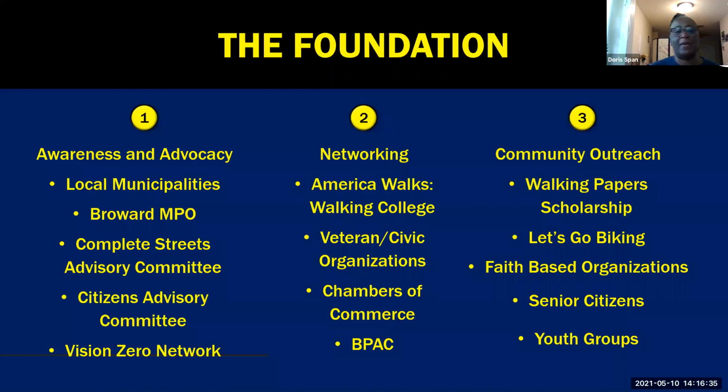So the foundation participates, as I said, in awareness and advocacy in local municipalities, not only Tamarack, but surrounding communities as well. The MPO I talked about, I'm a member of CSAC and the Citizens Advisory Committee, and the foundation is plugged into the Vision Zero network. The networking we do has expanded somewhat. I am doing a presentation to the Bicycle Pedestrian Advisory Committee this Wednesday. I've connected to some chambers of commerce because folks have to get to work by foot, by bus, however they get there. It's a great place to network and to let folks know that our streets can be safer.